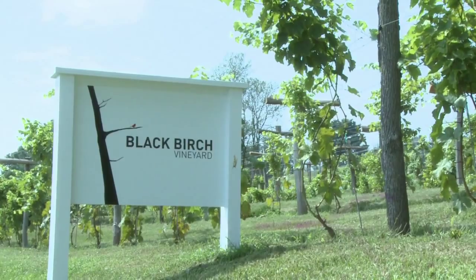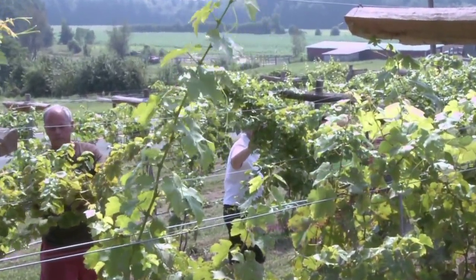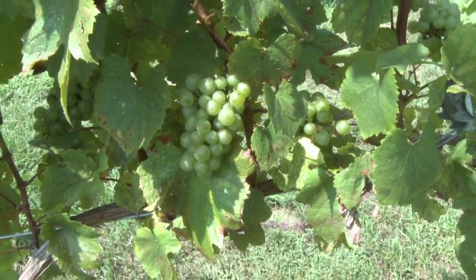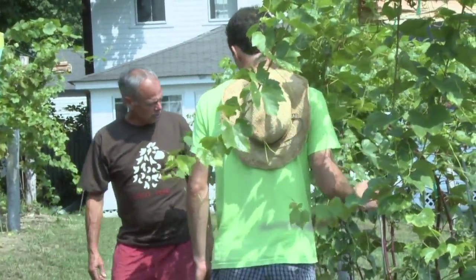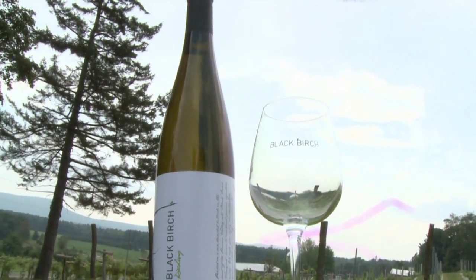So welcome to Black Birch Vineyard in Southampton, Massachusetts. To my right is Ed. This is Mary, Ian, and I'm Michelle. We planted our first vines last year in 2010, and we plan on opening our winery next year in 2012. We've been friends for about 10 years now, and we hope to grow together our friendship and produce good wine and share it with everyone.